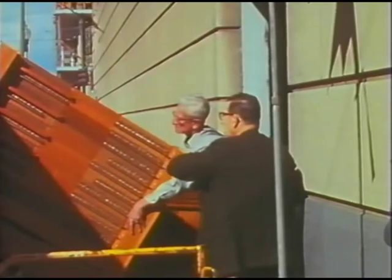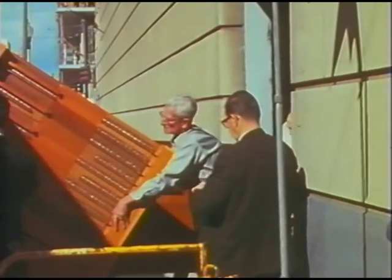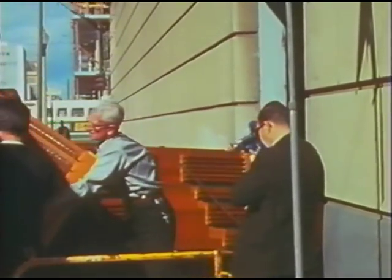Here we see workers taking parts of the organ out the main stage door. The new owner was given 10 days in which to remove the organ in place of the 5 weeks he'd been promised.